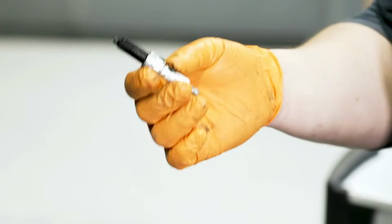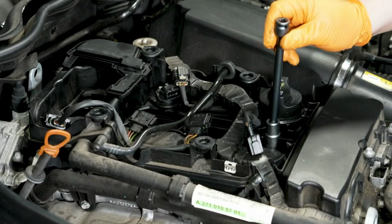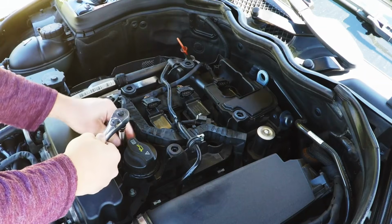Smart Mercedes owners replace spark plugs proactively every 40,000 miles, understanding that this service prevents expensive catalytic converter failures while maintaining optimal engine performance and fuel economy.